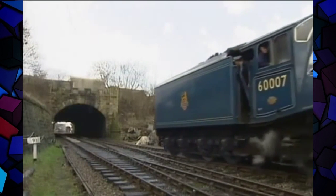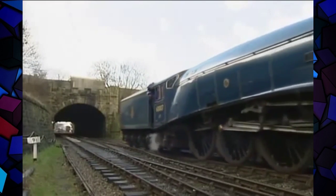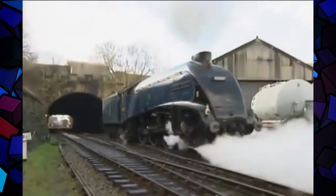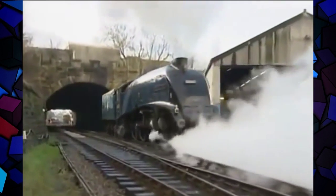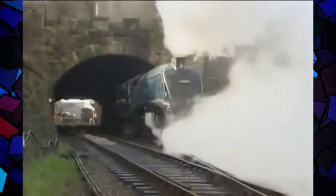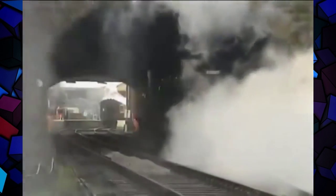The A4 Pacific was Sir Nigel's entry in the race to the north, between the LMS, up the west coast to Glasgow, and the LNER via the east coast to Edinburgh. Streamlining was all the rage in the 30s, and the Big Four all eventually experimented with air smoothing, though it only stuck completely in this one class.